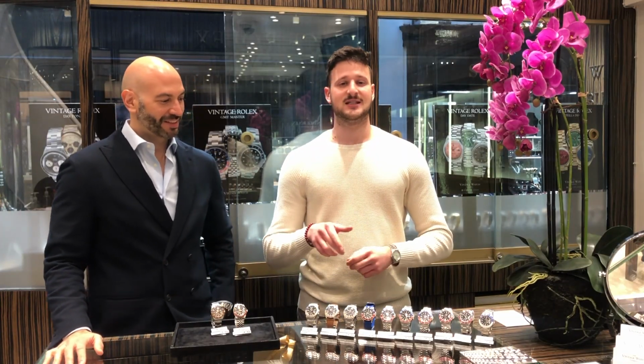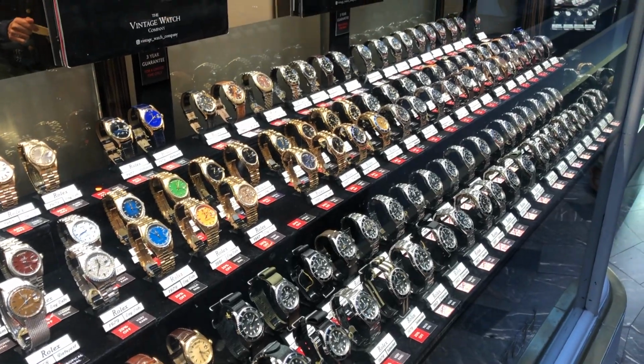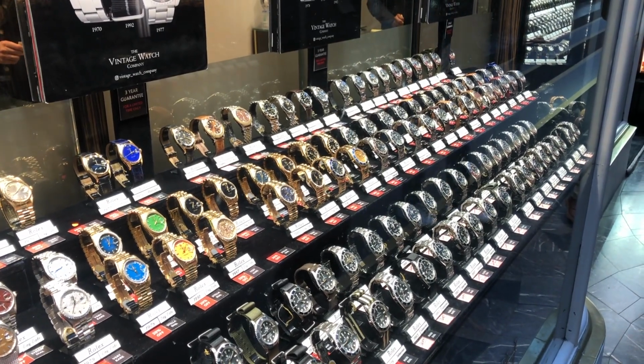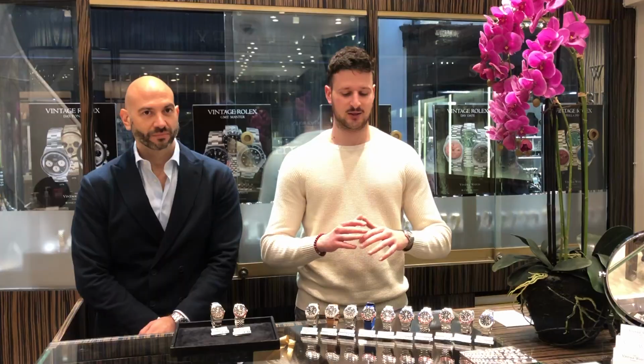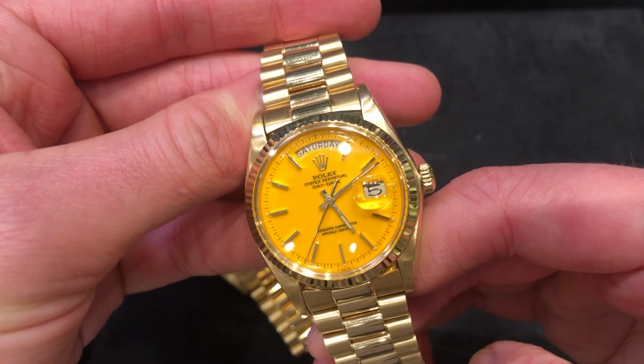I mean, I saw this store the first time in September when I moved to London, and it was just amazing to see so many mint condition vintage Rolexes in one place. I've never seen that anywhere before. What got you into vintage watches and vintage Rolexes more specifically?